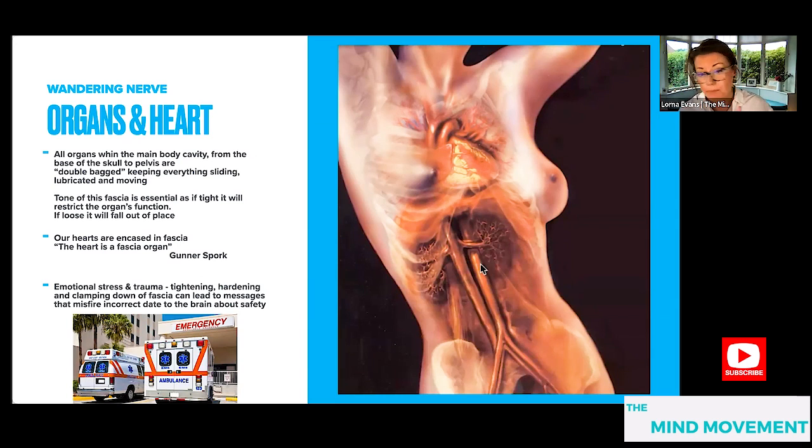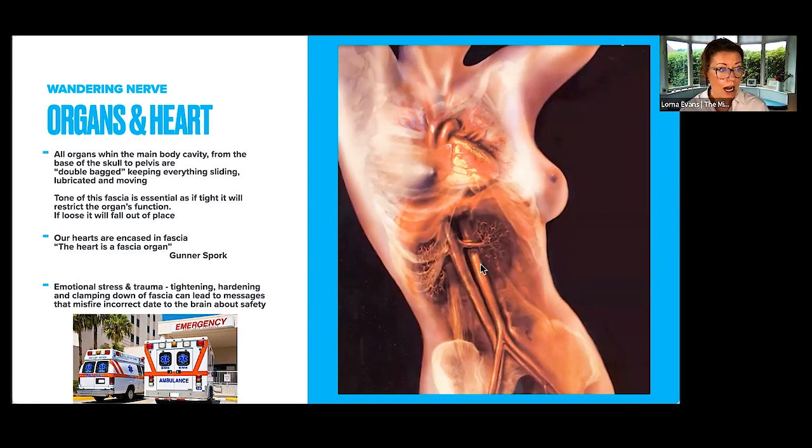Yeah. And absolutely. So I do have this a lot with clients, but this client in particular, Nisha, she was showing up at the A&E, sometimes in an ambulance, sometimes just getting her husband to take her there. And it was anxiety because the fascia was clamping down.